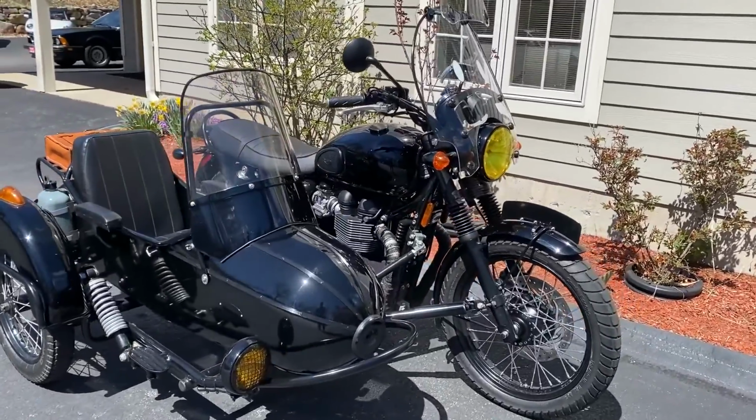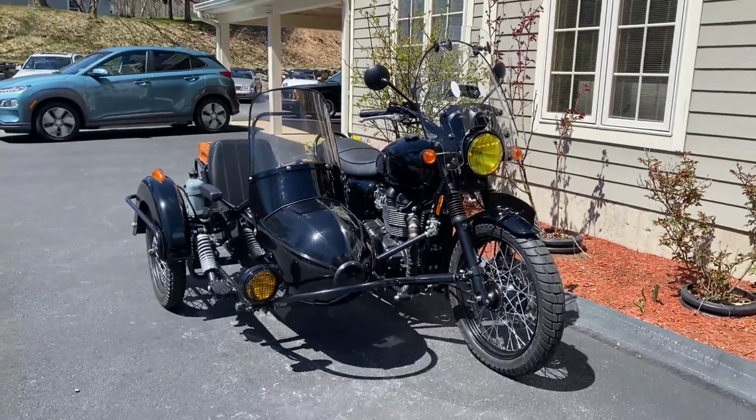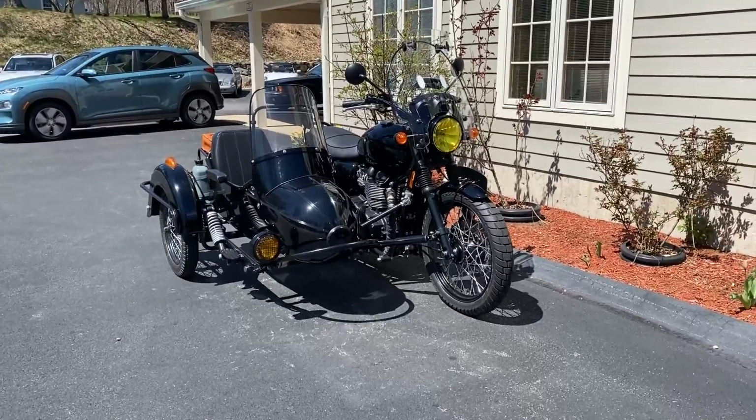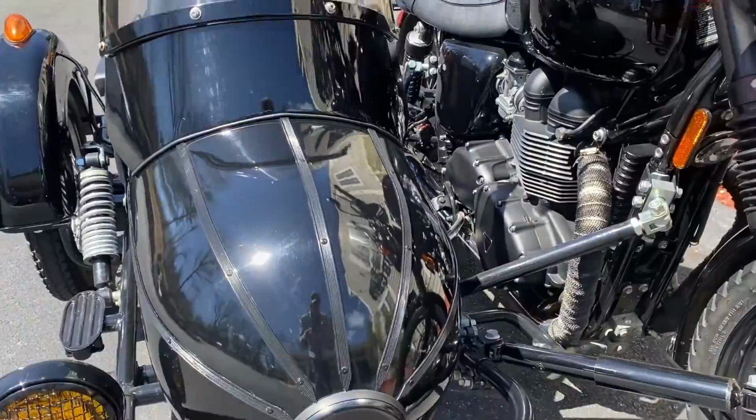We're going to be taking a look at this absolutely amazing 2016 Triumph Bonneville T100 with a Cozi Sidecar. Yes, that is the name of it. It's literally called the Cozi Sidecar.